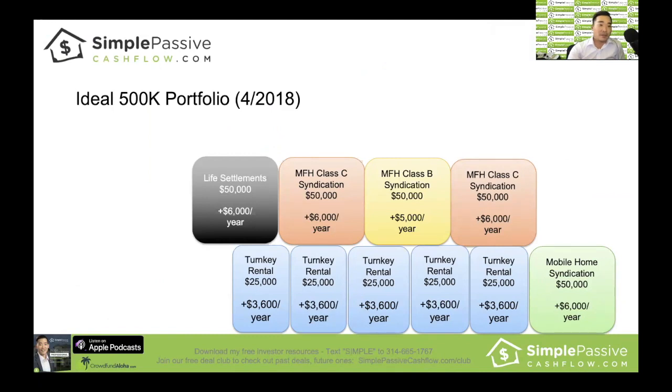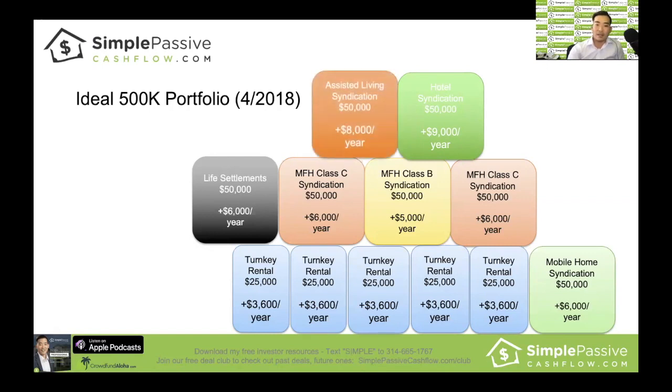One of these days, I'm going to start to invest in life settlements. Those are kind of neat. Then you go after more higher risk, higher return investments, like an assisted living syndication or a hotel syndication. Definitely higher risk, higher return.